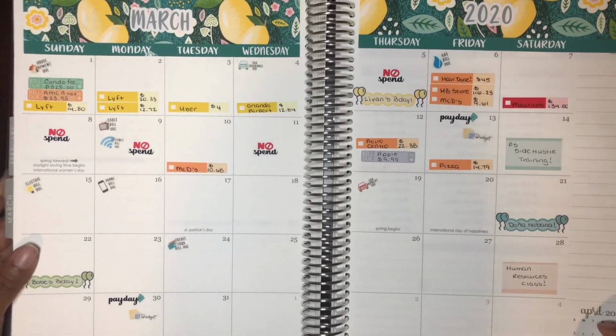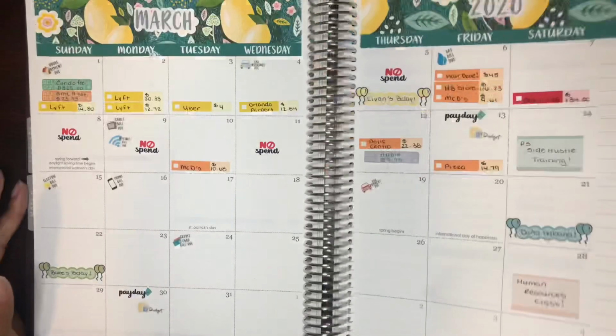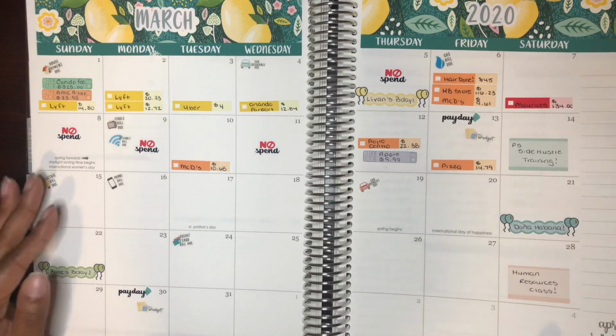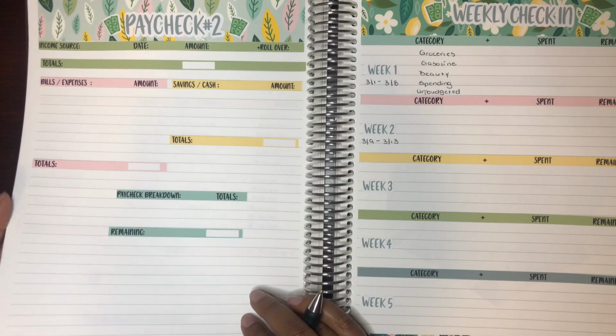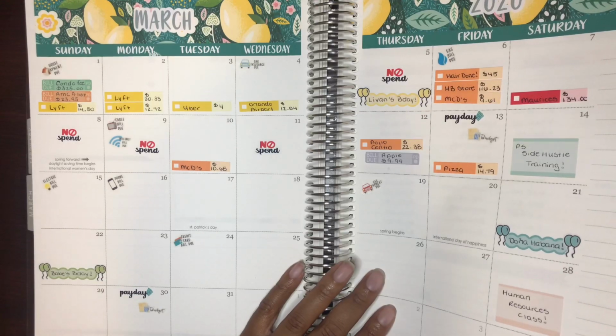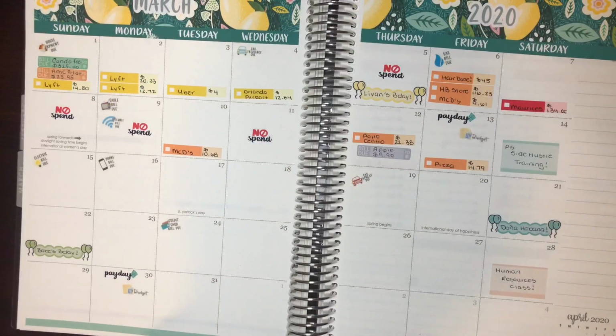Okay, so we're gonna go through and add up spent, and then I'll go back and look at where I was at. I don't think I put anything else in there. Yeah. Okay, so let's go through and see what I spent. Okay, so we're gonna start with groceries.